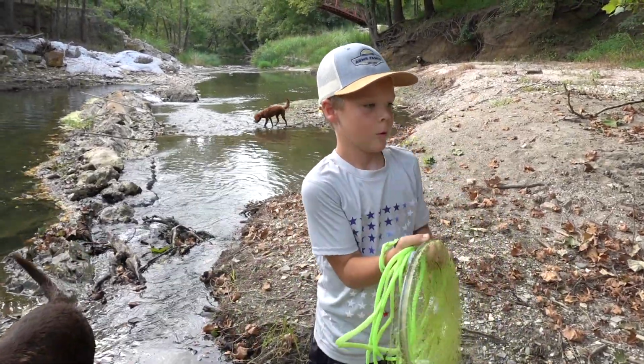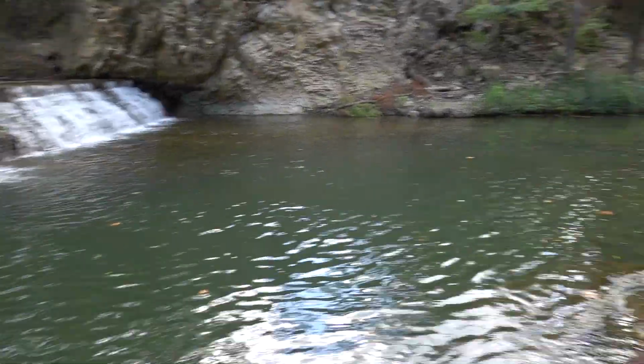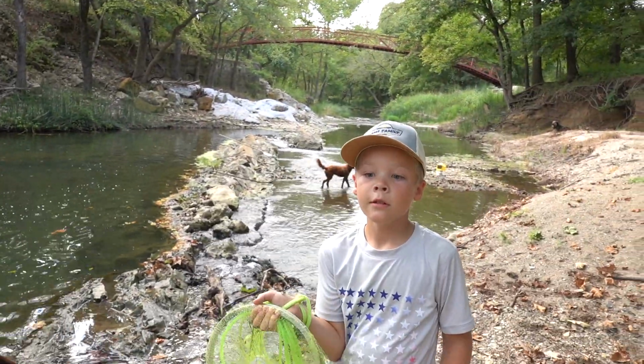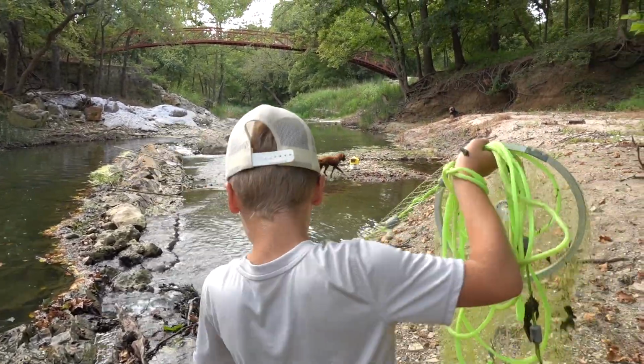Because hey, think about it. If you were a tiny little bluegill about this big in here right now, you'd be dead. You'd be getting eaten by a bass, huh? Yeah. Let's switch over to over there.